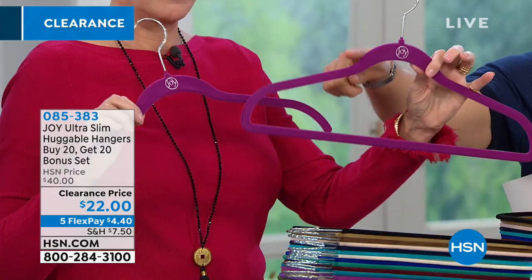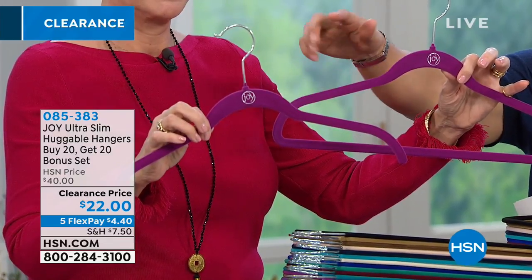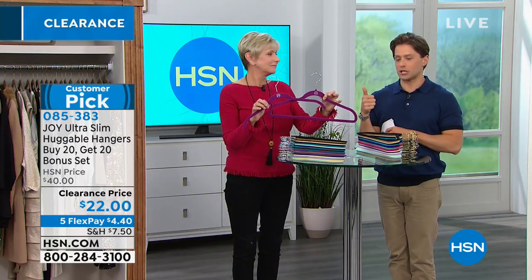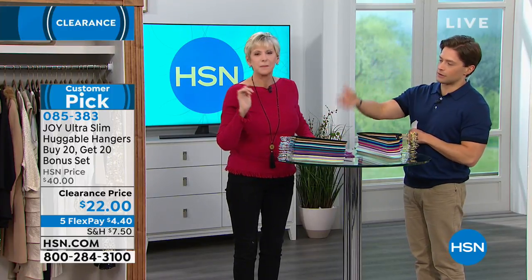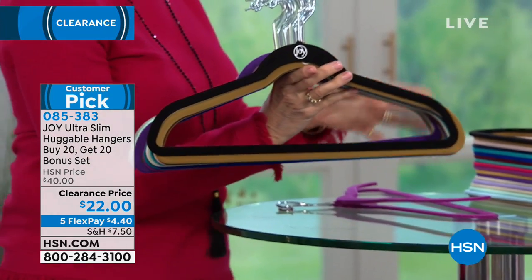Now, normally we do a buy 20, get 20 deal, and it's $40. You buy 20 suit hangers, you get 20 shirt hangers for $40. Today, you're getting all 40 for only $22. Now, we've already sold out a bunch of colors. You choose either the chrome or the brass hook, and then you could choose between what color you want. They're all color fast. The color on the hanger will never end up on your clothes, and it's a dream. I mean, really, I gotta tell you, I'm a bit maniacal.